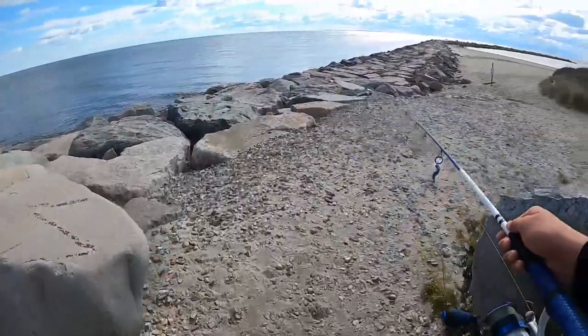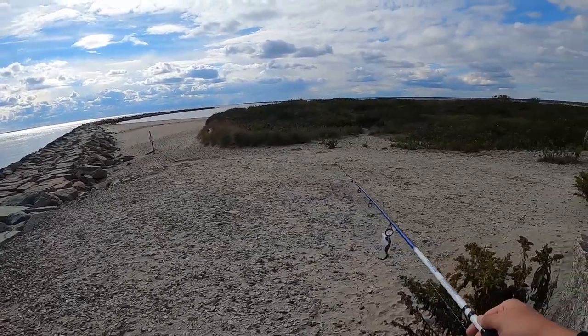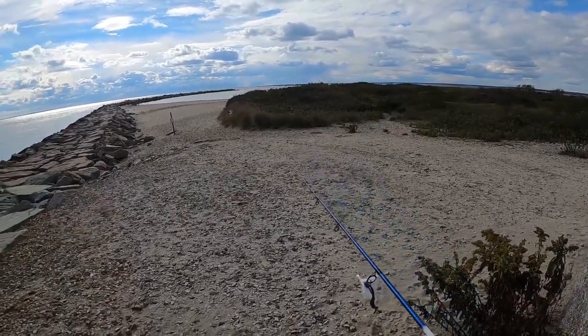Oh my gosh. Oh, dude, there it is. I was changing my GoPro battery and that thing flew by. It's like a crazy looking butterfly, like one of the monarchs.